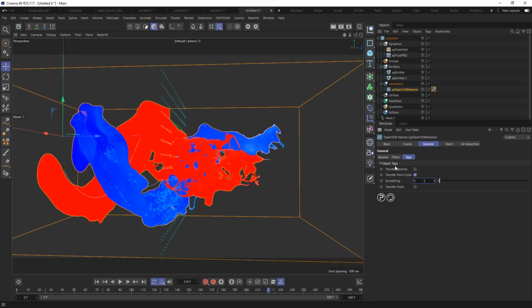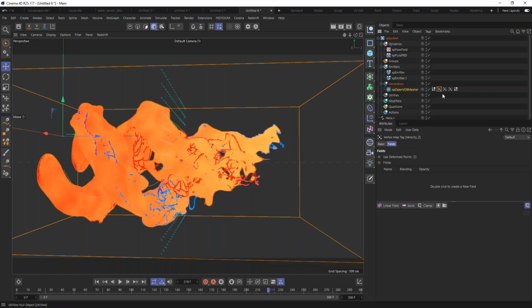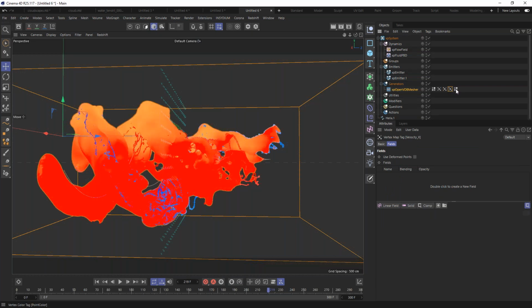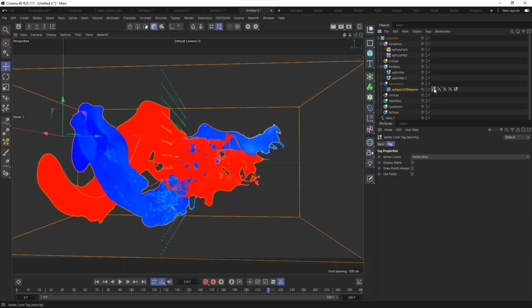Okay, same trick with the transfer velocity. And you'll see why I'm going to do that. Transfer velocity is going to create 3 more tags. And if we take a look at the tags, those are the velocity and the main one. Actually, the main one is here.